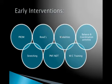Modalities such as E-stim may be used to facilitate muscle contractions. Wheelchair training must also be done, and the patient must be instructed on how to go forward and backward, as well as opening doors. For now, the patient may also have to be able to educate others on how to manually push the wheelchair for him, as well as up and down the ramps.